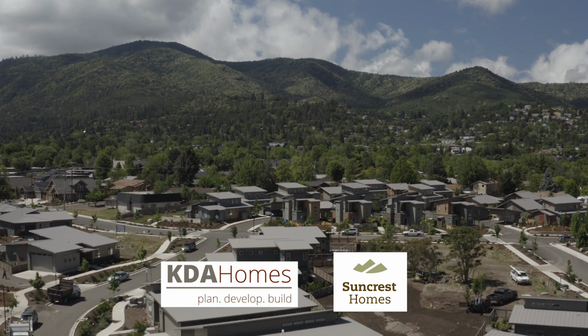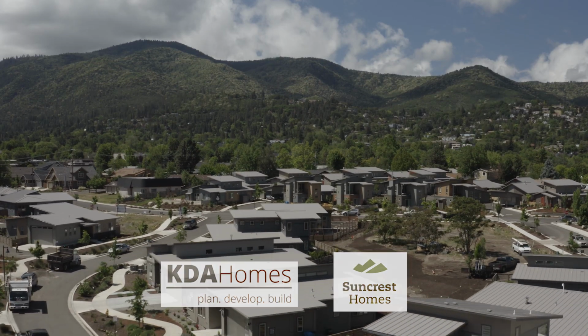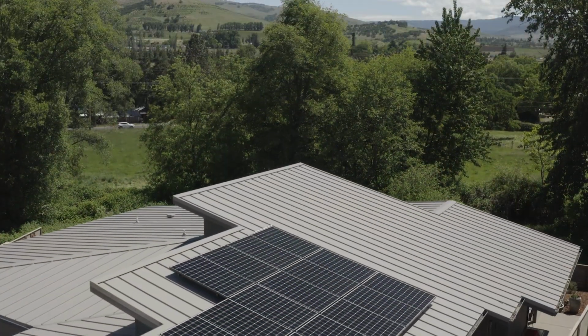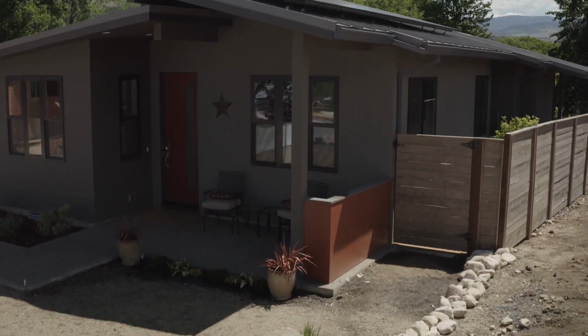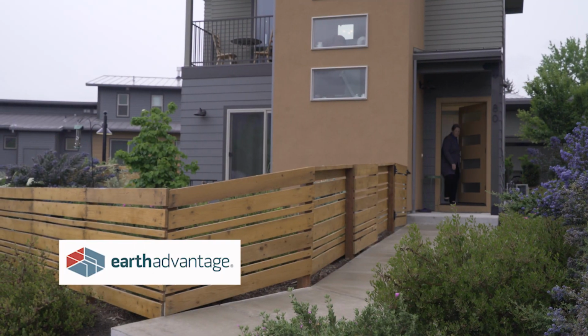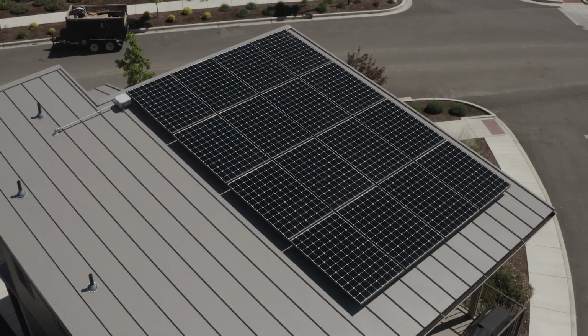KDA Homes and Suncrest Homes partnered. It was a joint effort for subdividing the property, for coming up with the requirements for Earth Advantage Platinum, for making a commitment to net zero opportunities.